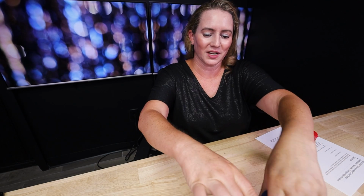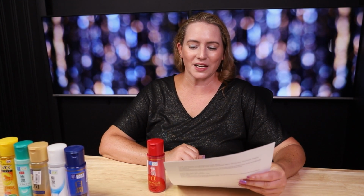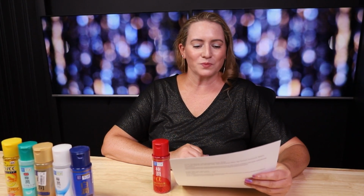Okay, so they say reverse signs of aging while keeping moisture levels high with this emulsion packed with active ingredients, 3 types of hyaluronic acid, formula free of fragrances, mineral oils. It's suitable for sensitive skin, and I agree with most of that.